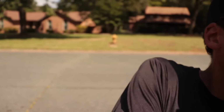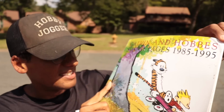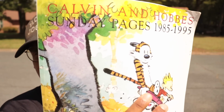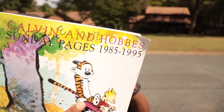And then this is a fun one that I picked out. It is not running, but I've also been reading this occasionally. It's been on my nightstand, the Calvin and Hobbes Sunday Pages by Bill Watterson. And another guy, this is a guy who had a clear vision about how he wanted to do things creatively, and he saw it through. So this is a cool book as well.